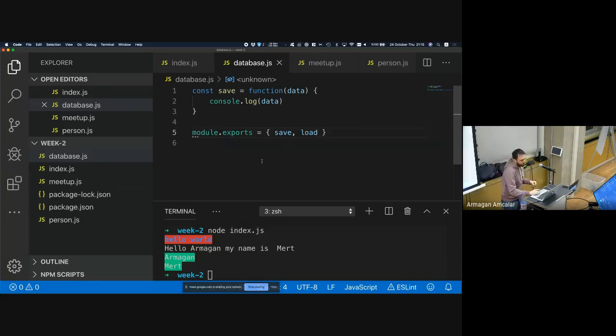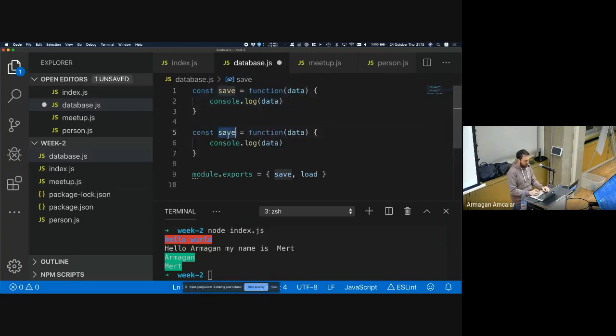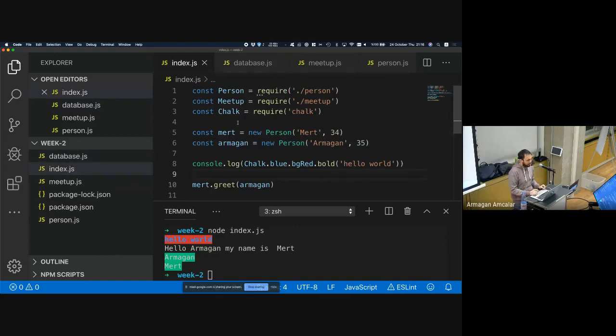And in this case, I would like to keep it together. I would like to have two functions. I'm just going to copy and then name it, one of them load, one of them save. Doesn't matter the contents, you're going to change them anyhow. And then I export them, both of them at the same time within an object. So if I go back to index.js, how do I require this?